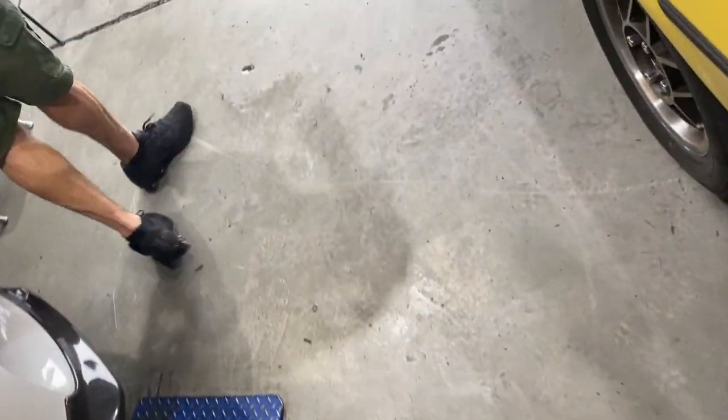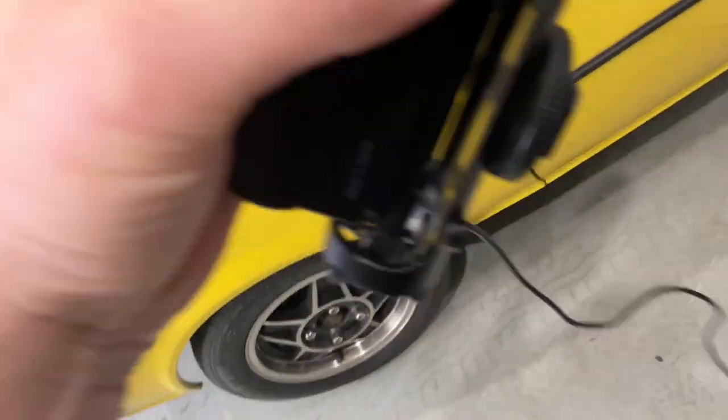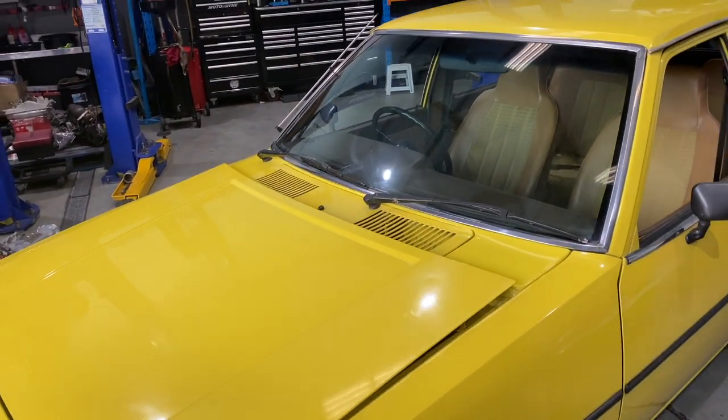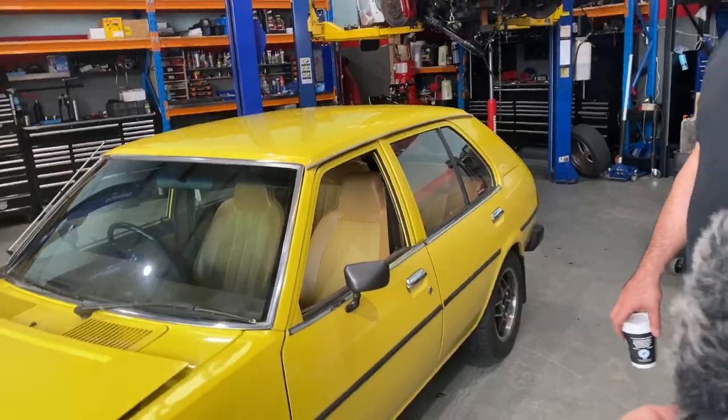Nice. You did a battery in the boot as well? Was that just a space thing? Yeah, we did that because it was in the engine bay, obviously, when we first got it, so, yeah, to get it out of the way.